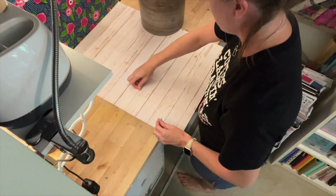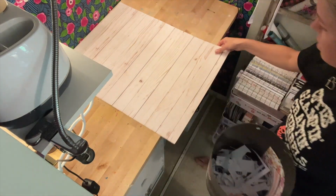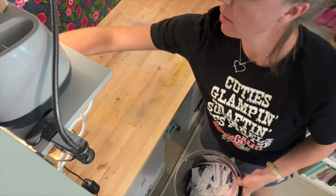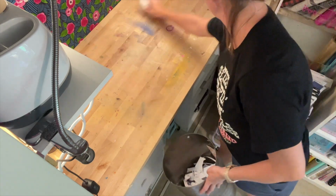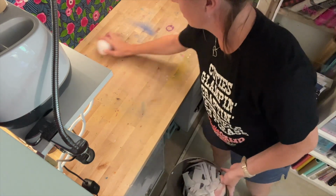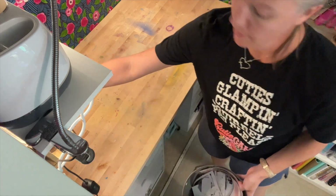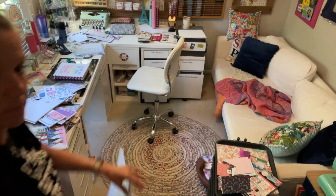Cleaning up really will help you be able to find the things you love to use. It's going to help you keep your space nice, keep it inspiring, and make you want to spend even more time there. Check out my fun glitter vacuum, you guys. It is the best. It's great for cleaning up all those little bits and pieces.